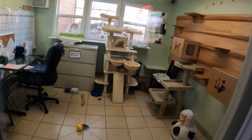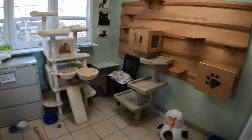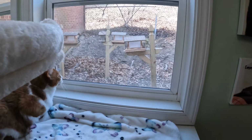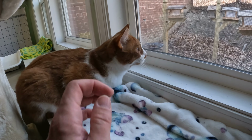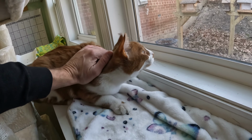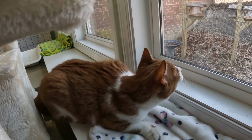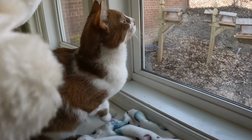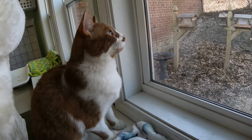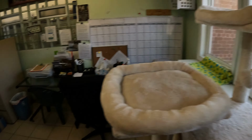There he is. Toby's in there. We can say hi to Toby. Toby is a sweet, sweet boy. He's checking out the birds. This is Toby. He is a sweet boy. He likes to cuddle. He's an older one again. You can come here to the shelter and adopt this sweet cat. But see, he's checking out the bird. He sees a bird. He's having some fun. We got a tail wagging.